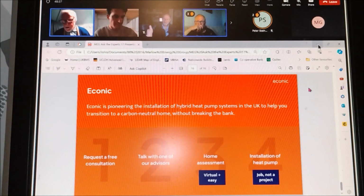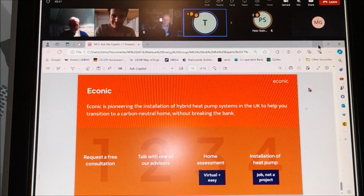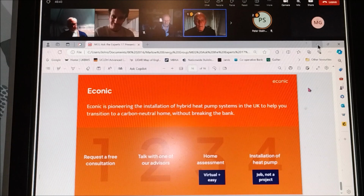Next on the question list is Trevor. Yeah, hi. It was just a couple of points. I was interested to know how the interface worked between the boiler water and the heat pump water. Is it all one open pipework system, or does it have a heat exchanger, or a header, or what?